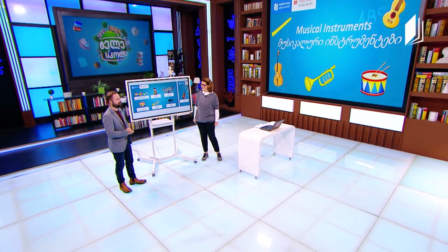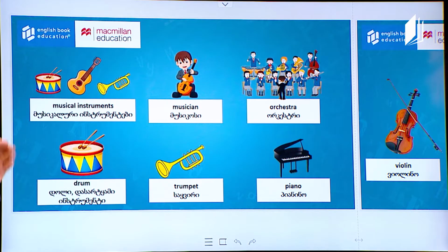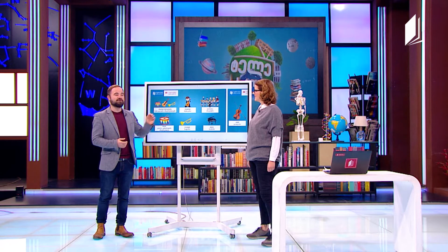So first, we have musical instruments. Musical instruments. These are objects that you can play music on. Musical instruments. Then we have musician. Musician. This is somebody who plays musical instruments. Musician. Then we have orchestra.